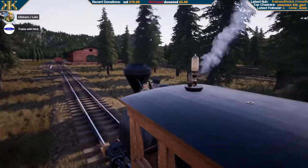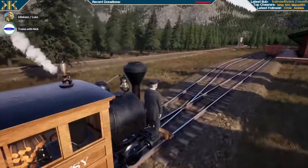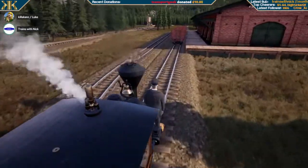By the way, devs, smooth out this roof. Get some smoothing groups on those faces, seriously. We are really rock and rolling on my screen. Promise the track is straight.